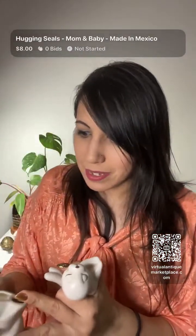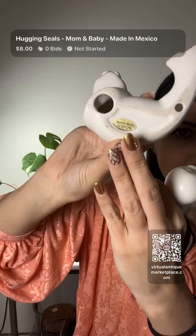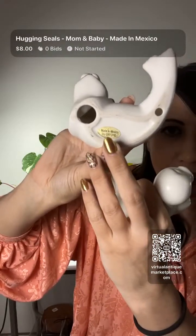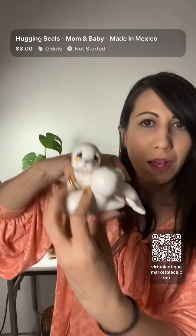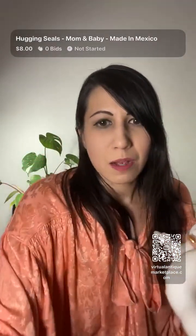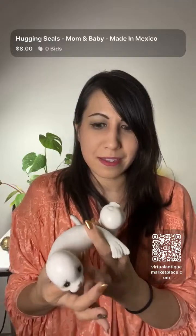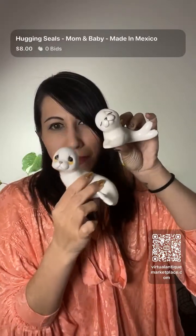These were made in Mexico. They do have a sticker on the bottom that says made in Mexico by Oxford. So the company is Oxford and made in Mexico. I would guess they're hand painted. They're super stinking cute. So we're going to start that auction, 15 seconds, and these are going to just be an $8 bid, y'all. $8 bid.